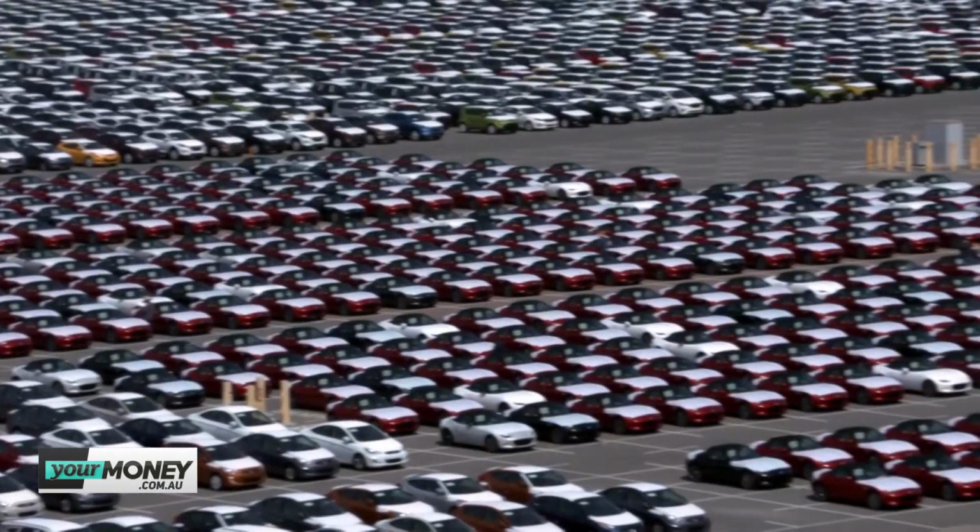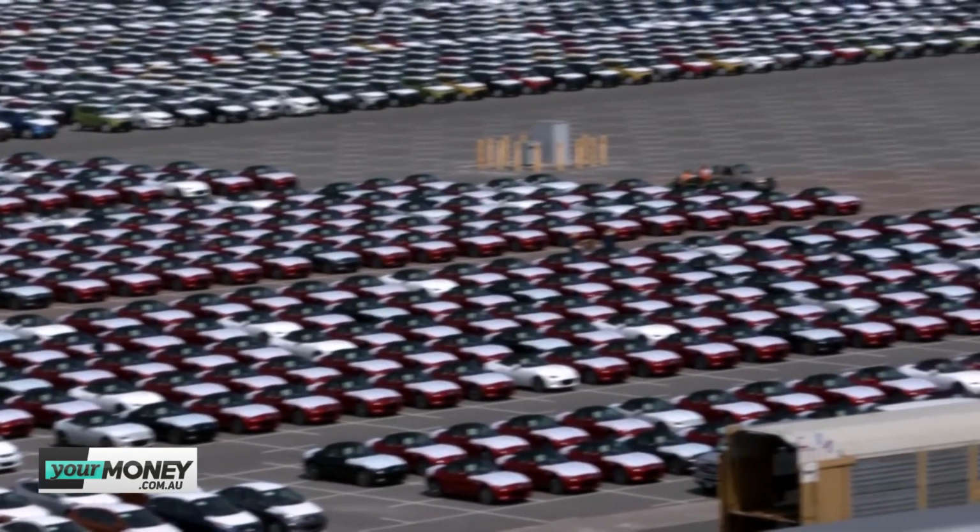This kind of thing isn't unprecedented, though. We've seen it happen before with floods in Thailand, which obviously affected production of all the dual cab utes. We've seen it with the Fukushima nuclear power plant, which then had a flow-on effect for all the other manufacturers in Japan. So it's not unprecedented, but Mazda will have to work hard to gather back some of that ground, won't they?